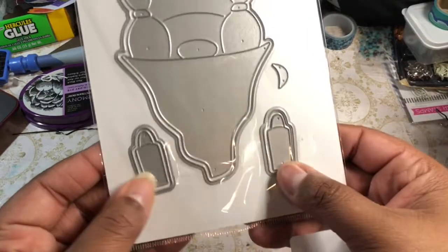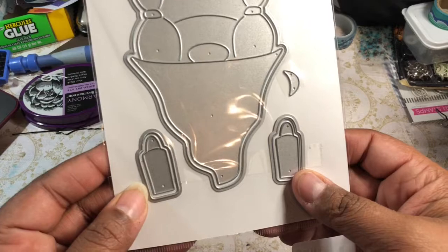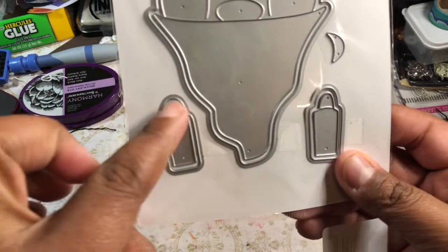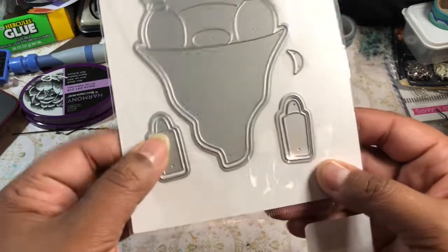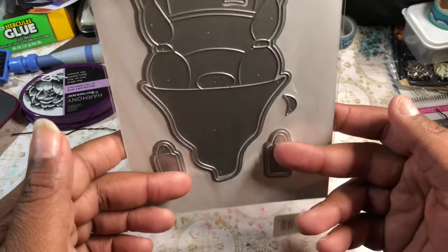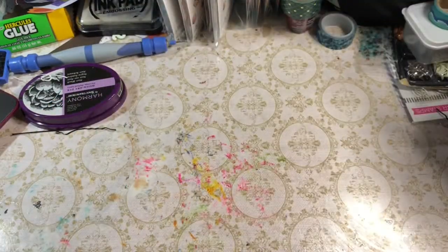And then these are her little arms, but it took me a minute to figure out what that is, because they kind of look like crayons. They have a little point on the crayons. And then they also kind of look like little lipsticks. So always think of other ways that you can use your dies.